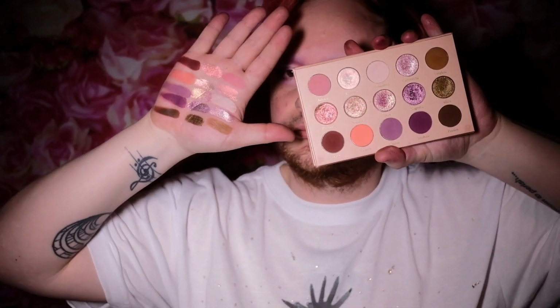But I've pretty much done a look using every single shade in this palette. I'm very happy overall with how it looks. I'll do some quick swatches on my arm and cut it in. This palette itself I'm very happy with.